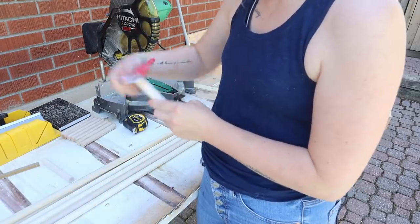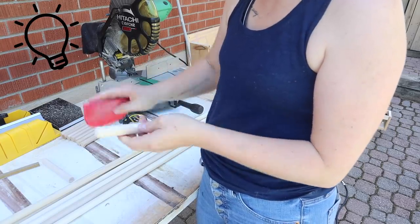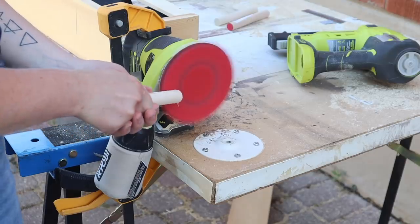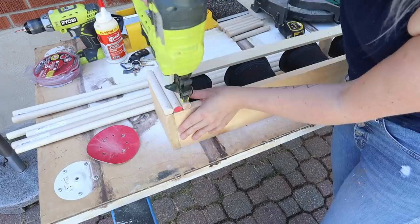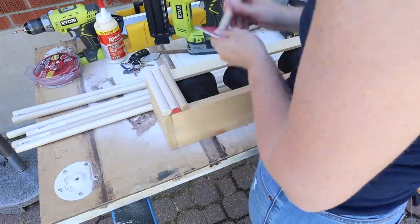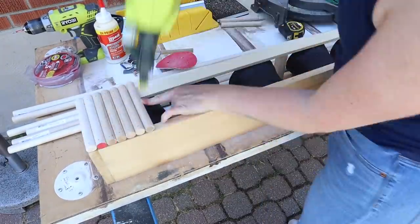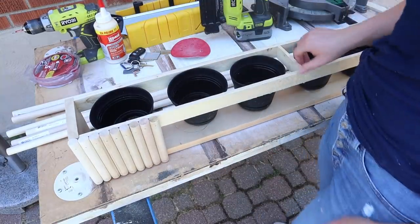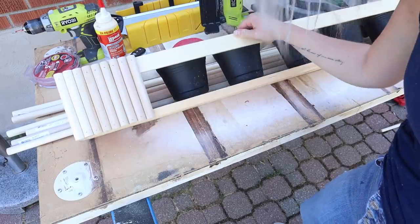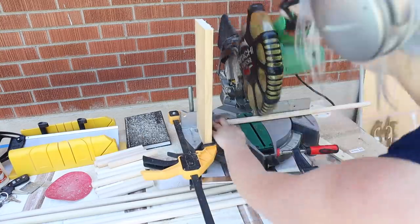So after hand sanding about 5 of them, I was hit with a brilliant idea to help make my process go a lot faster. Go brains. All right, let's attach these. Just to make sure that my plan was in fact going to work, I ended up securing the first 9 dowels using my 1 inch brad nails. Yay, cool. And I gotta say, it was working. All I had left to do was to cut all the rest of my dowels and put them into place.